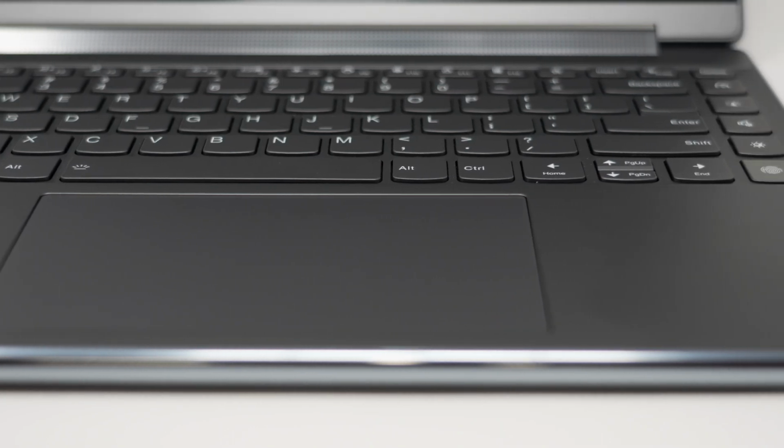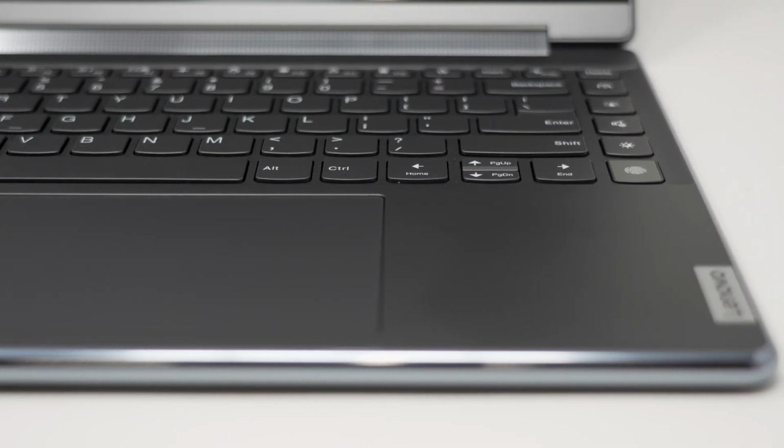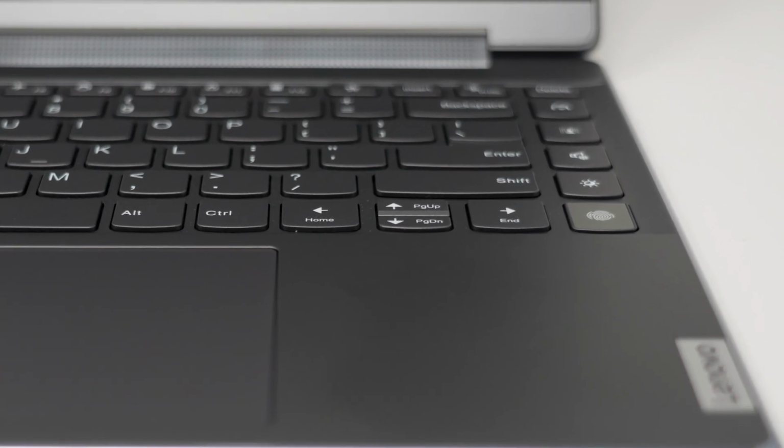Why do you have to insist on putting these extra keys down the side? I just need a keyboard that's in the middle, that's symmetrical. The space bar's in the middle, the trackpad's in the middle, the screen. It's not too much to ask. Everybody else can do it, but Lenovo doesn't. They put the page up and down keys in all kinds of crazy places.